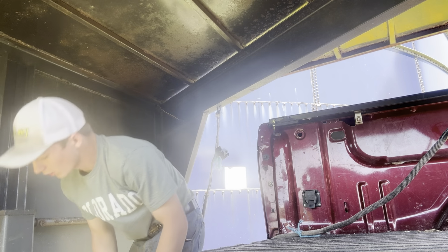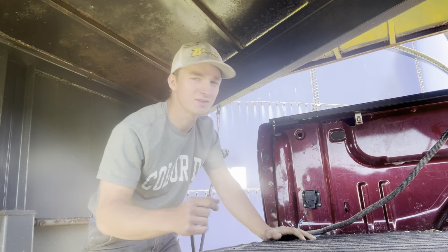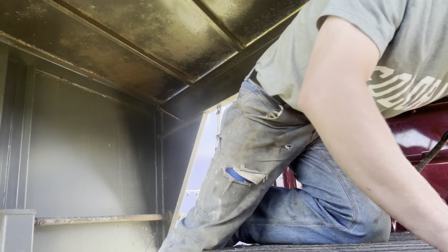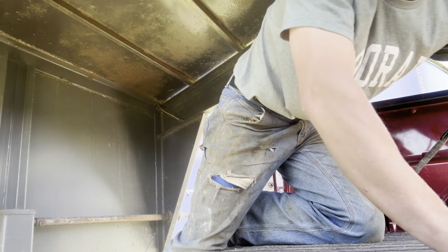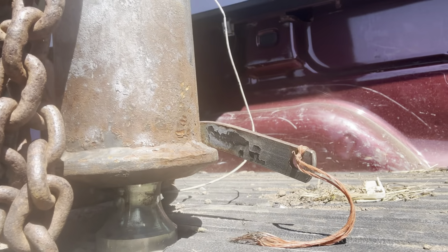Yes, it's steel. I want an aluminum trailer, but that is not in the budget, and the budget's pretty slim. I don't move enough animals to justify it, although I'd like to. We're gonna figure out how to get this, because I gotta hold this piece up here, but I'm by myself, so I gotta figure this one out.